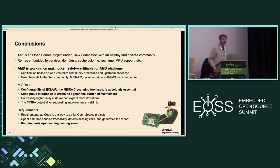That's it. Conclusion: Xen is an open source project under the Linux Foundation. We have a healthy and diverse community. AMD is one of the top contributors. Xen is a great embedded hypervisor, and we have a project to make Xen safety certifiable for AMD platforms. We are doing a couple of interesting things right now: MISRA C and requirements.